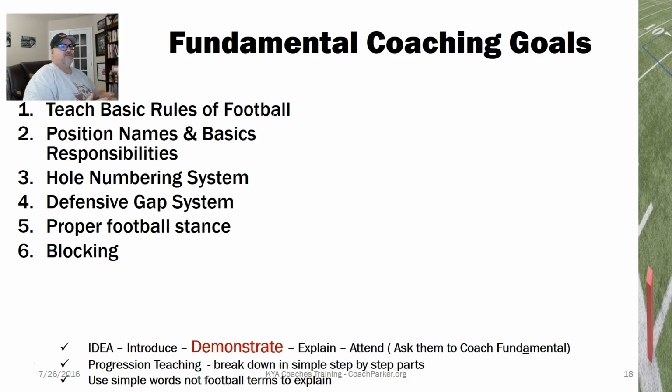The same thing with the defensive gap system, A, B, C, D. You don't have to get into the technique. This is a 7-eye or 5-eye or whatever. But we at least want, this is A gap, this is B gap, this is C gap, D gap, E gap kind of thing, and what's going on there. If I use offensive whole numbering system as my technique system. So if you're just teaching something so they know how to move around on the defensive line, at least introduce them to that concept. Just don't totally forget it and not even talk about it.